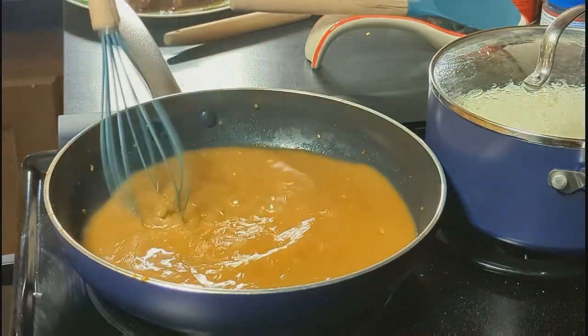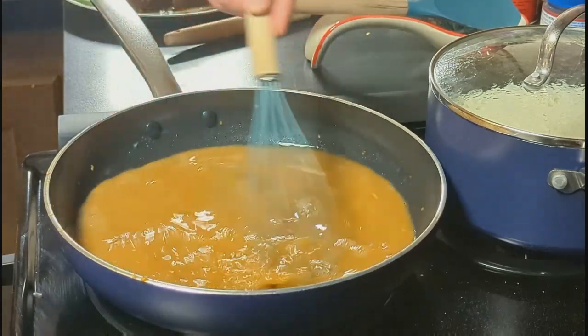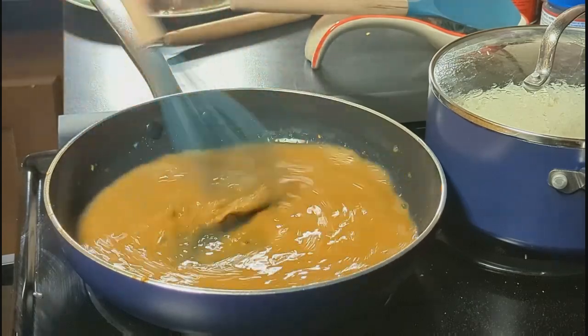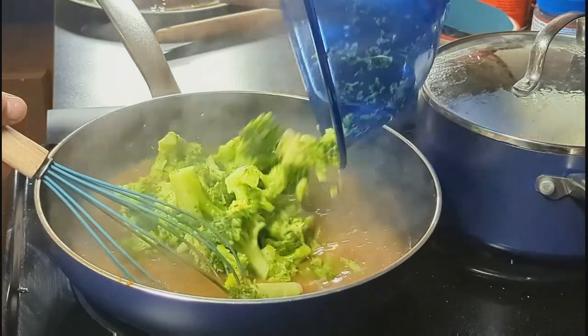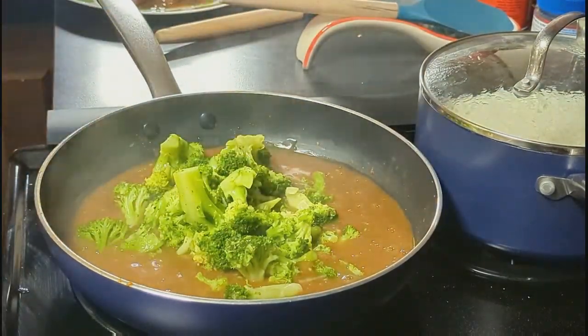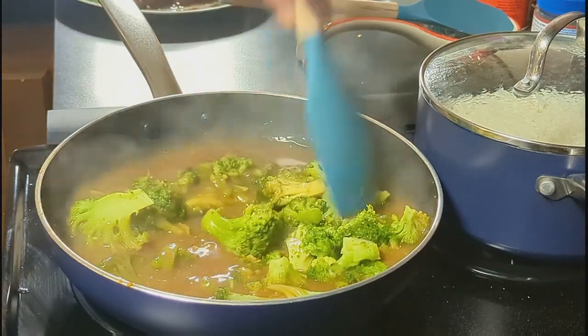So, we're just going to put that in the skillet and let it come up to a boil and simmer for a few minutes. That way, it's safe to eat. And then we'll add in some broccoli that we steamed in the microwave and add our beef back in. And we had a super easy and delicious beef and broccoli.